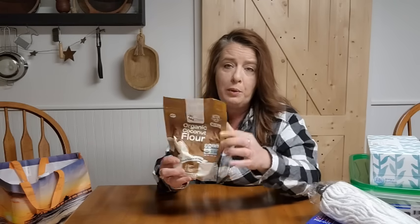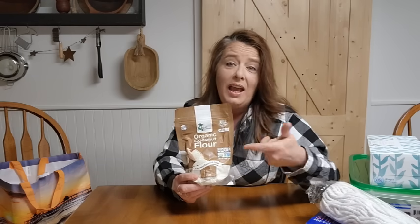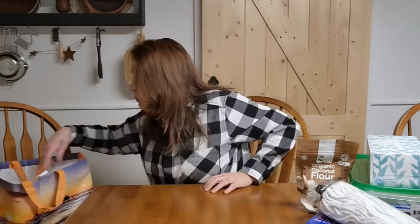The next thing I grabbed is organic coconut flour. These are just small bags, but they are wonderful. I found that if you just mix half the coconut flour and half regular flour, it cuts way down on all those carbs, and it works just as good. It's delicious. You can't tell it's coconut flour. It works really well. So if you're looking to cut carbs, that's a great way to go.